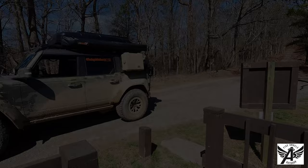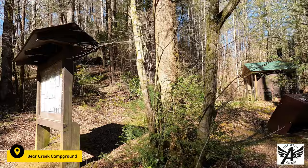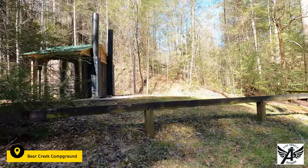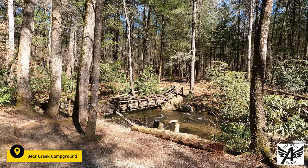We hit a little offshoot trail here at the end. This is Bear Creek Campground. So, same deal, pit toilets. But what this looks like to be is a fully pack in, pack out campground. So, it's pretty cool looking deal.